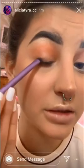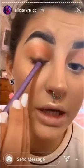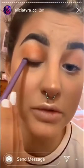I'm gonna take this brush and put, I can't show you because I've started filming with the wrong hand, but I'm basically gonna darken my whole lash line all the way around. So do that. What? As if you're doing it with me. Yeah, do that. I'm really enjoying how this is turning out.